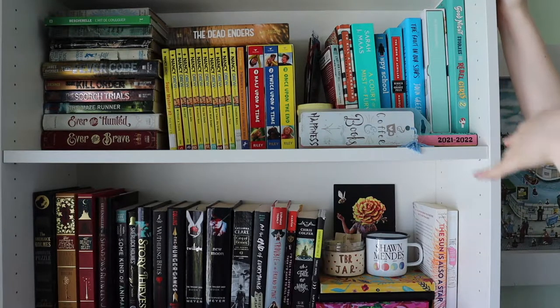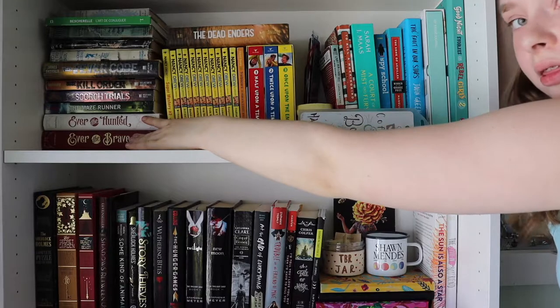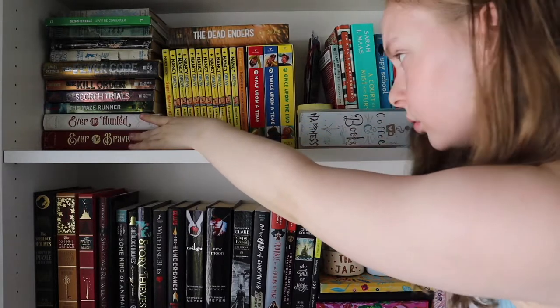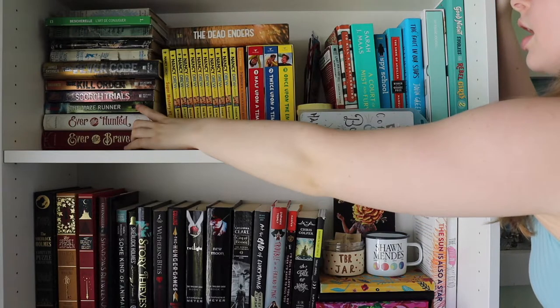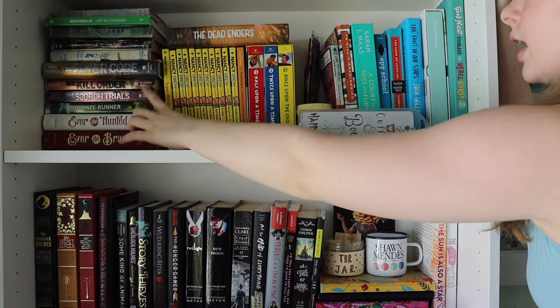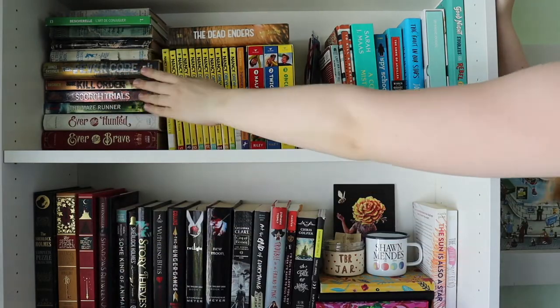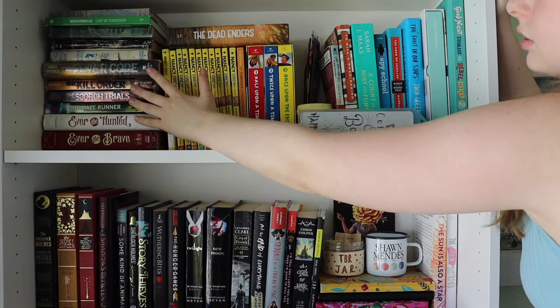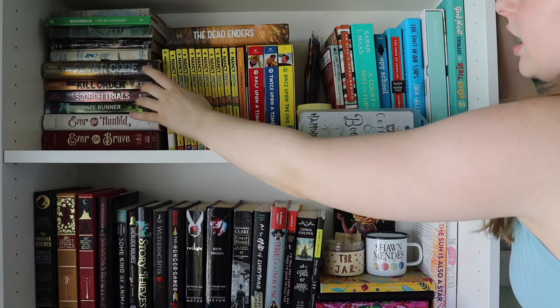Then we have The Dead Enders. I have not read that. We have Ether the Hunted and Ether the Brave. I'm planning on reading those soon, hopefully this autumn. Then we have The Maze Runner, The Scorch Trials, The Kill Order, all of those. Oh, and The Thiever Code. The only one I don't have is The Death Cure, but I love this series so much. I haven't read The Kill Order and The Thiever Code yet. I'm getting to it, guys.